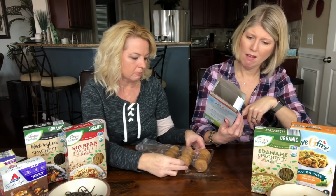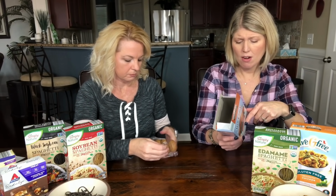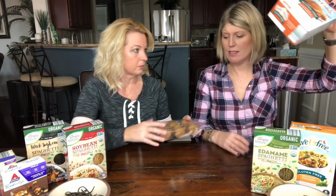They also had these really good chocolate ones also. They're made with brown rice. Yeah, they're good. I think they're really good, if you have a gluten sensitivity.